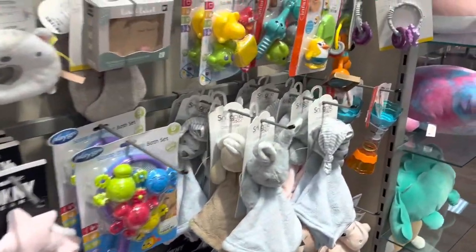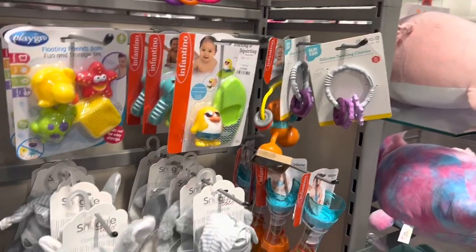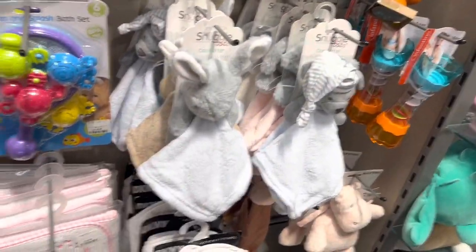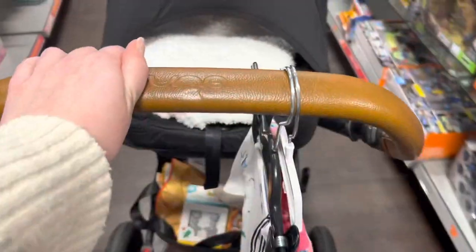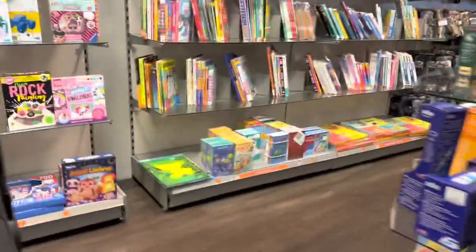And then they had toys and accessories here, so that's what I was looking for, was there any bits for her that she may need or want? And now we're going to head to the books because I love a good book, and have a look and see what I can find.